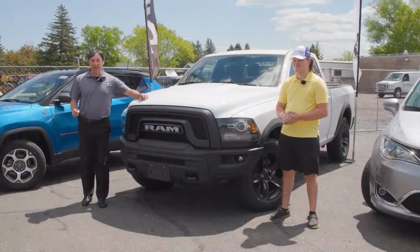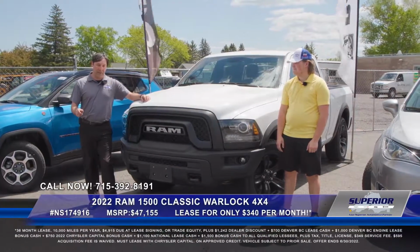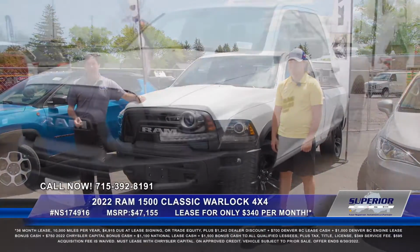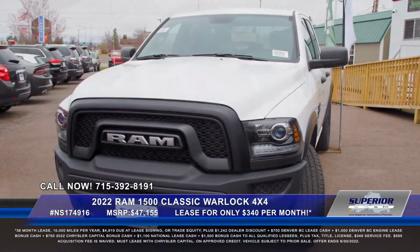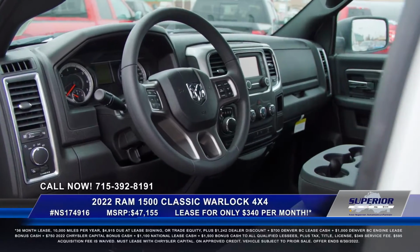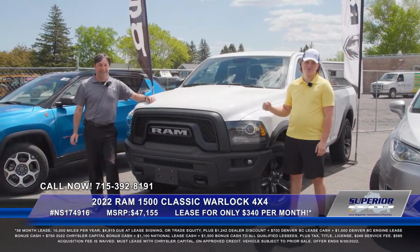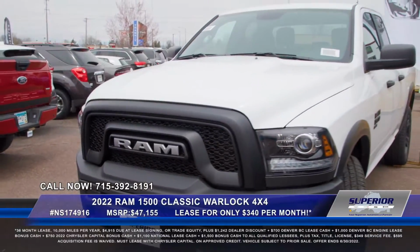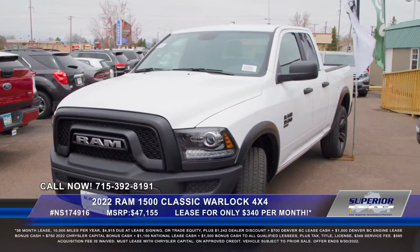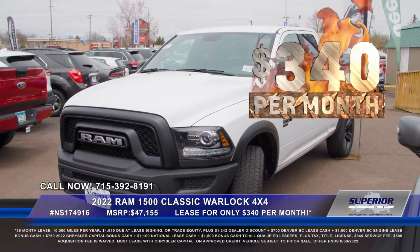Okay, on the Ram light duty side of things, I've got a 2022 Ram 1500 Warlock. I just heard today that our dealership is the top selling Warlock dealer in the region. We want to thank everybody for that. Yeah, the Warlock's probably our most popular trim on the new side of trucks. You got the blacked out headlights, blacked out bumpers, black wheels. This one's leasing for only $340 a month.